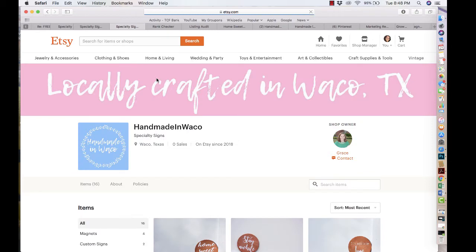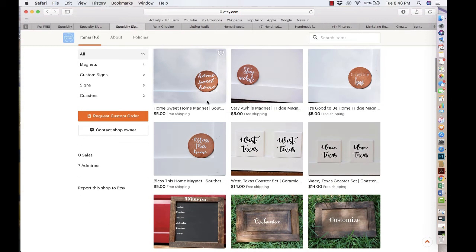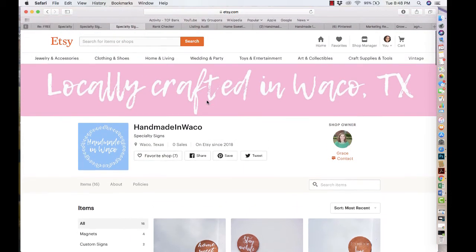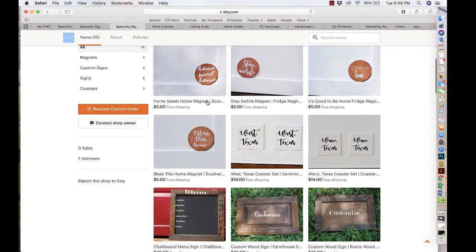Now, the next step, after you do your picture and your SEO and your really, really detailed listing description, is the curation of your shop. And what that means is, do you offer a diverse selection of pricing? And you do. So that's really good.